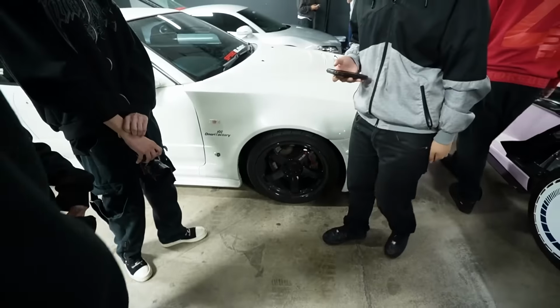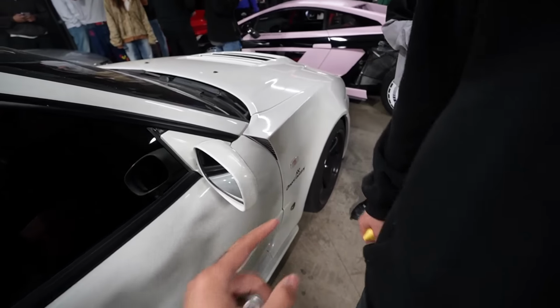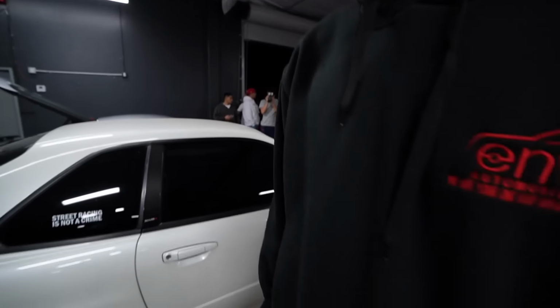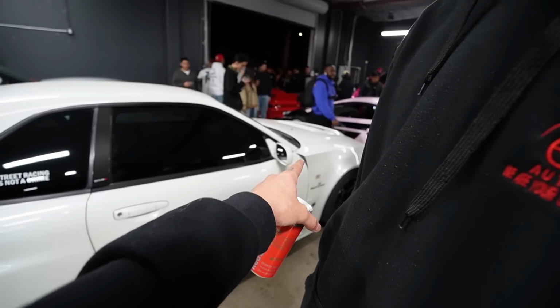Like, bro. Then we got an R34 over here. Street racing is not a crime. You see that, Chris? Yeah, mine too. This is my favorite thing about this car. That is literally perfect, bro. I love when they do those fenders. I love that. Wait, it's not stock? Nah, I think it's a... I don't even want to say it and butcher it and everyone gets mad at me, but it's upgraded, yeah.